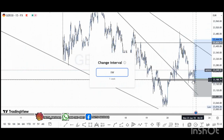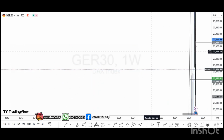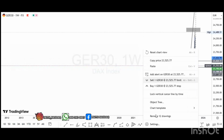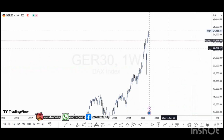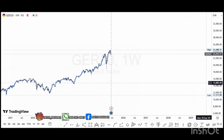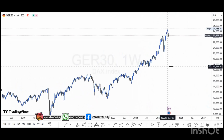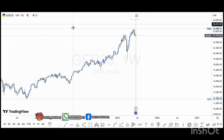So yeah guys, what I'm going to do is start with this one and reanalyze it so everyone can see what is happening on GER30 and what's going to be happening on GER30. So I just switched to my 1 week time frame, which is something I do when I analyze. I use a top-down analysis strategy, you understand?